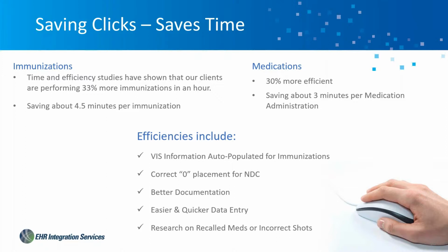And then where we see the most time saved is on the time that you have to do that research for that recalled med, or perhaps a shot that was given incorrectly based upon the medical record documentation. And by ensuring that the documentation is pristine, the time and energy that is saved on the research is really where we're seeing that efficiency across the vertical.